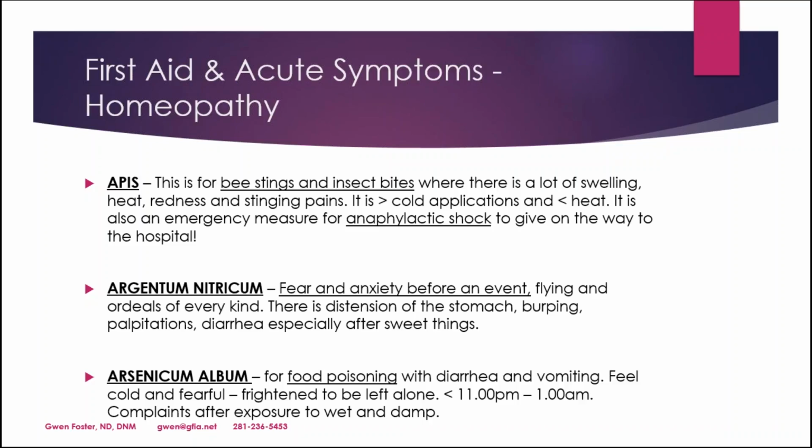Argentum nitricum for fear and anxiety before an event. So like flying and ordeals of any kind, there's a distension of the stomach, burping, palpitations, diarrhea, especially after sweet things. So this is a person who's afraid to fly. This is a person who is having an acute situation because they're thinking about what they are about to have to go do, and it's something they might already have a fear about.